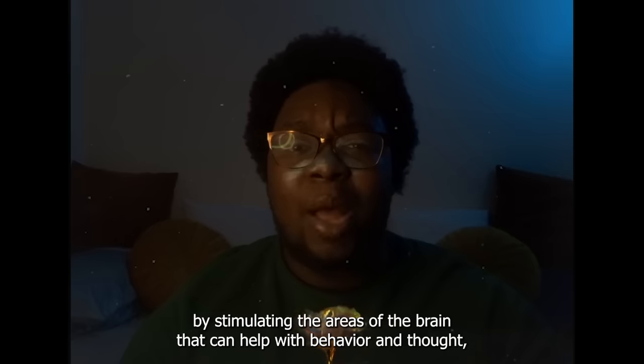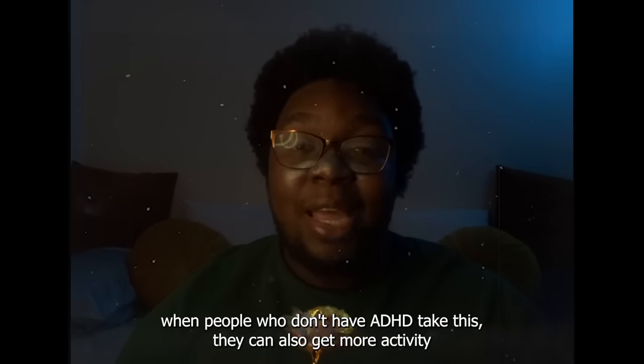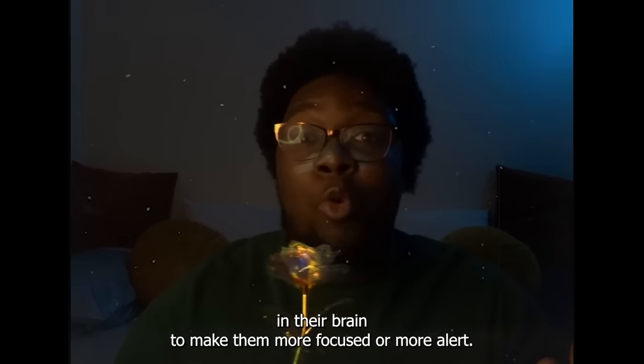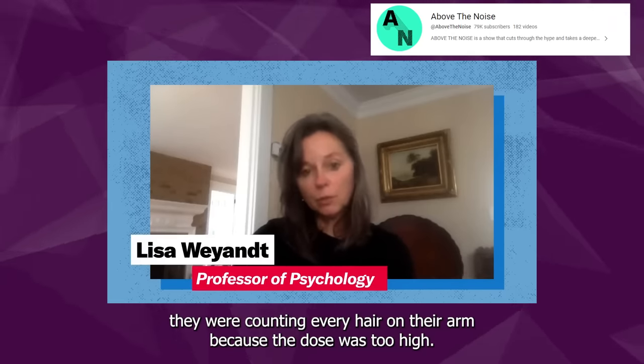Since these medications work by stimulating the areas of the brain that can help with behavior and thought, when people who don't have ADHD take this, they can also get more activity in their brain to make them more focused or more alert. I've had college students who tell me instead of studying, they were counting every hair on their arm because the dose was too high.